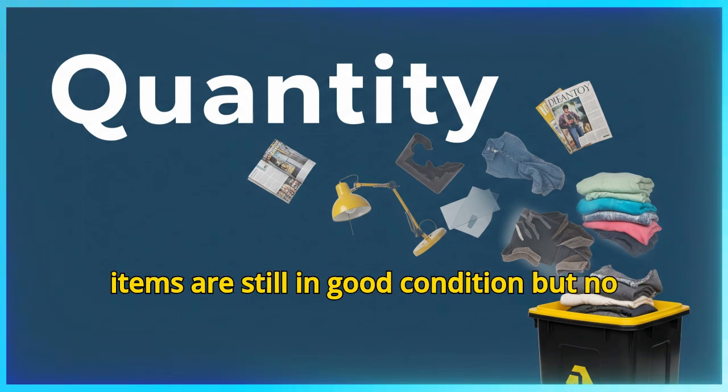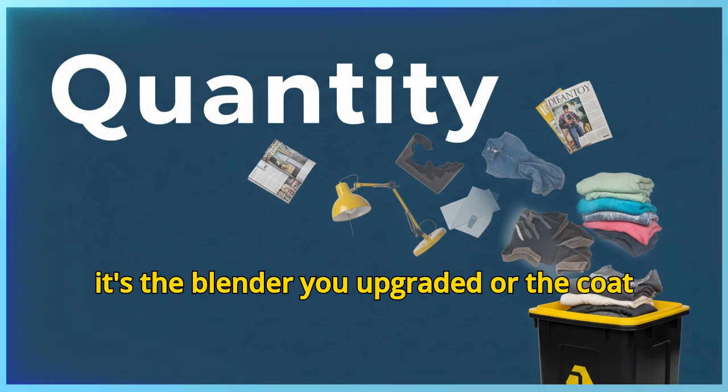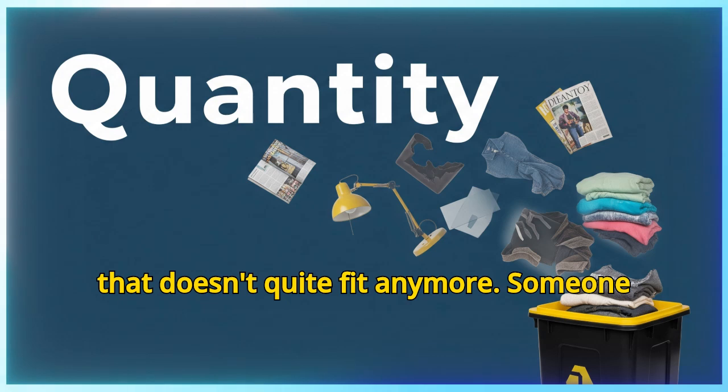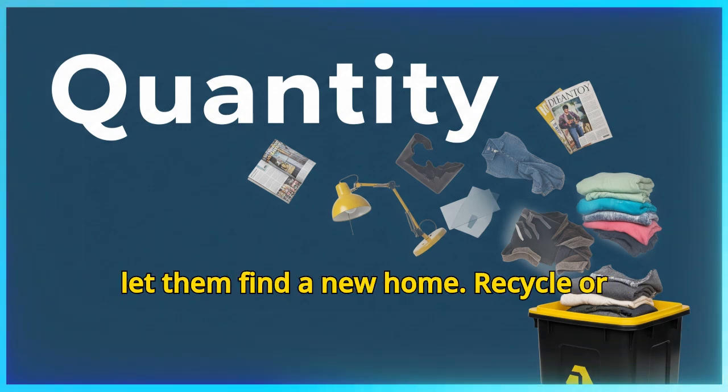Donate. Some items are still in good condition but no longer serve a purpose for you. Perhaps it's the blender you upgraded or the coat that doesn't quite fit anymore. Someone else could benefit from these items, so let them find a new home.